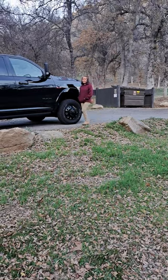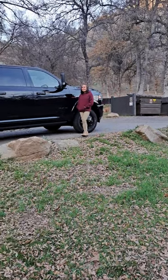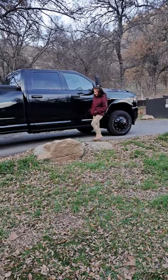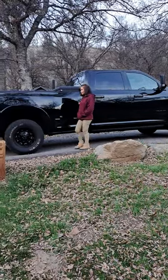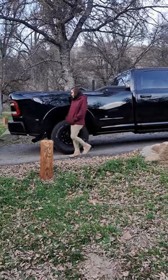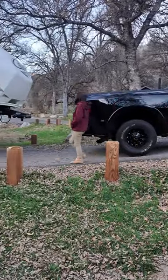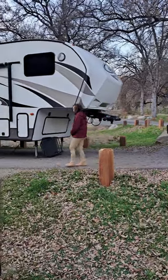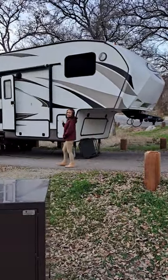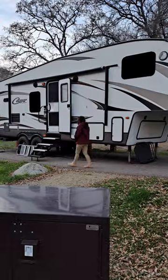Here we are at Kirch Flat Campground. My lovely wife, Lavella, likes to be called Lovey, walking past the tow vehicle. It's a 2020 Ram 3500 with a Cummins diesel. Now she's getting up close to the camper. Isn't she sweet?